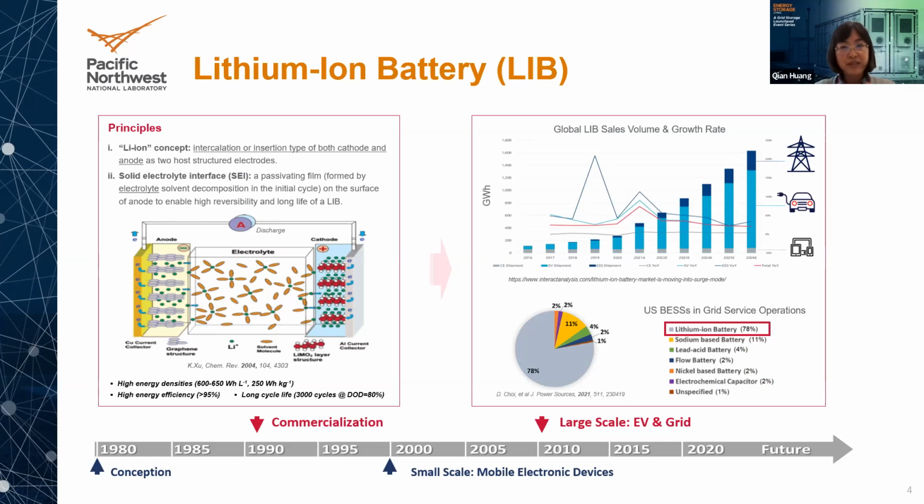So with all these advantages, the global lithium-ion battery sales volume has been dramatically increased in the last few years, as shown here. And this trend is also estimated to become more significant in the coming few years. This is driven not only by the fast expanding EV market, but also by the grid application. Its growth rate actually is even higher than that of the EV markets, as shown here.